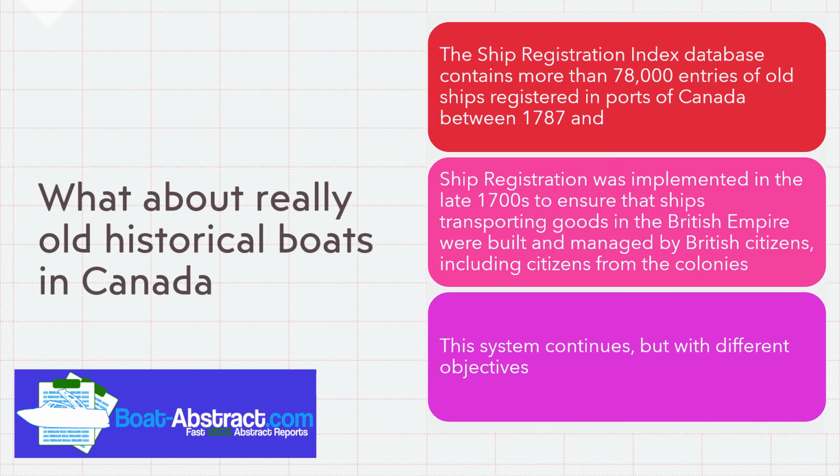Wait, however, there are important things to note before ordering a transcript. 1. Online transcript orders are not available for vessels registered or licensed in the Pleasure Craft license system. 2. Mortgages or assignments are not permitted in the Small Vessel Register. 3. An uncertified transcript does not reflect pending transactions the Vessel Registration Office may have received but not yet processed.